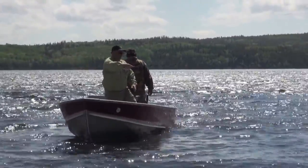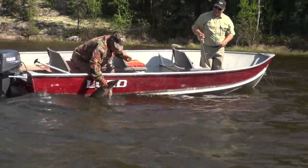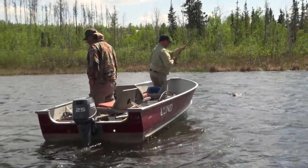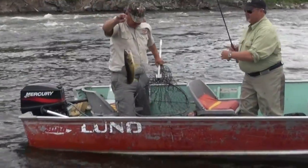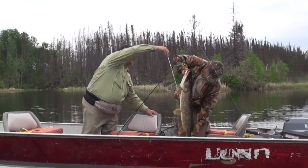This part of Canada, the one thing that we've really enjoyed is that there are so many opportunities here as far as bodies of water to fish, different techniques to use. We've had great experience with fly fishing, spin cast, bait cast, trolling for big lake trout, and for both the walleye and for northern pike also. Every technique you can imagine, we've had success here.